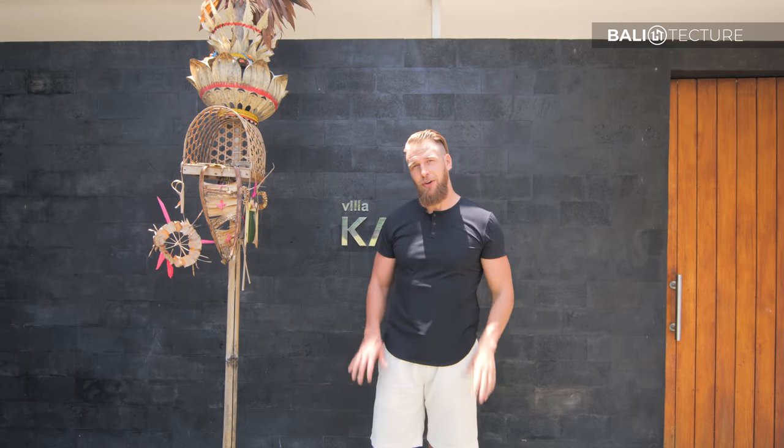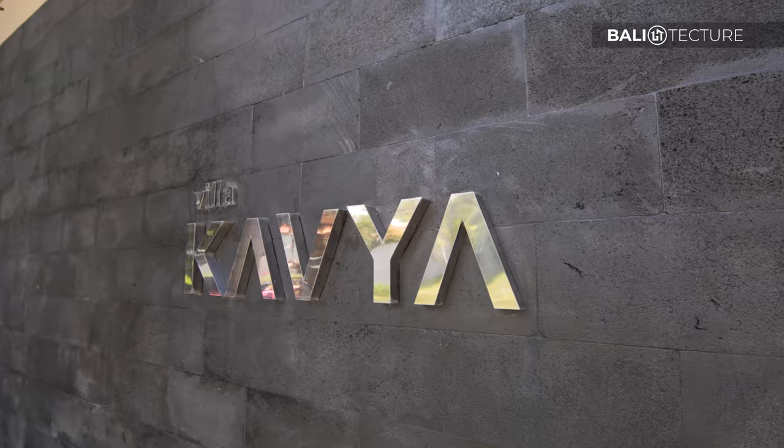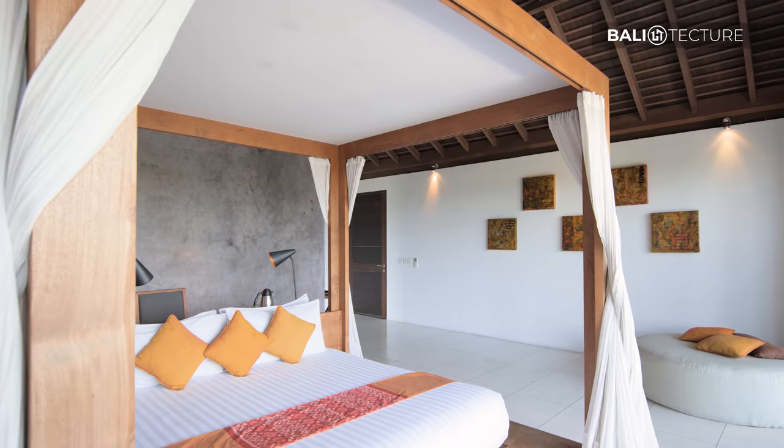Welcome to Balitecture. Today we have a villa tour for you of Villa Kavya. We're in the heart of Canggu. Come with me through this door and let's see what we have popping off today, shall we?